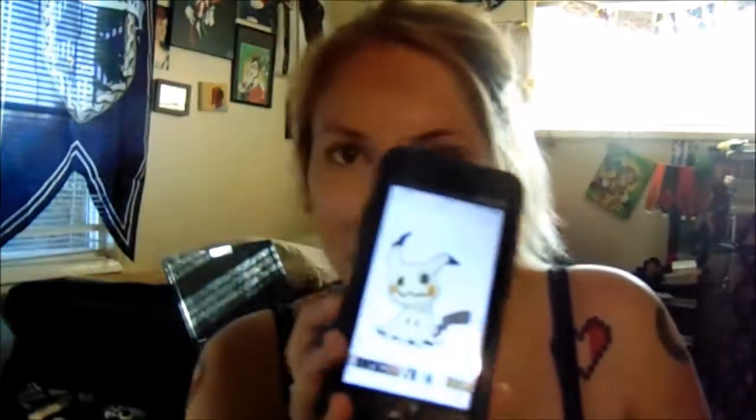I have a picture of Mimikyu right here, and yeah, like I said, it's not going to be exactly the same. Even though you can't tell that well, because I'm super pale, I don't like to use the brown part of contour too much, because I think it makes my face look weird, but I already primed and put contour on my face.